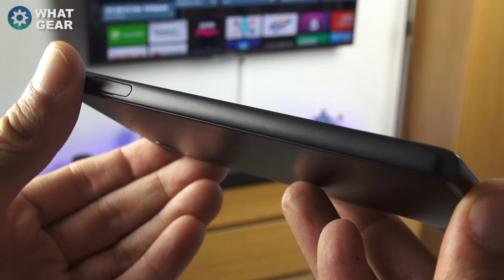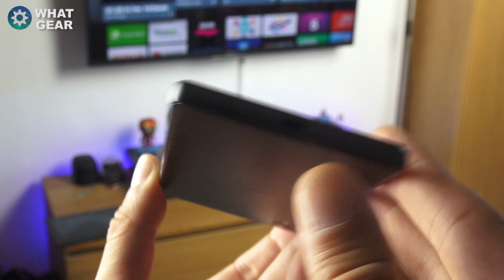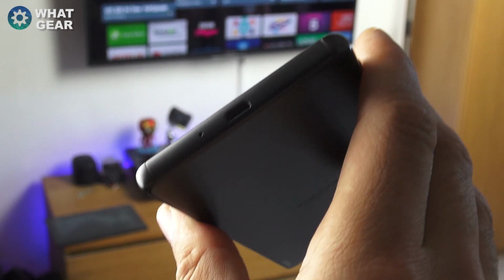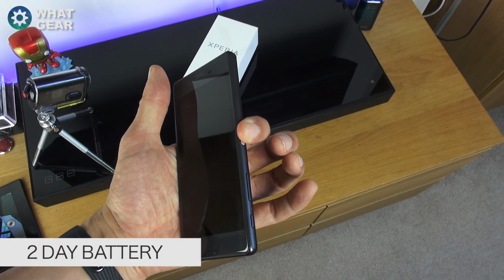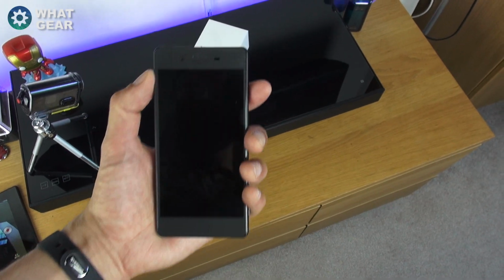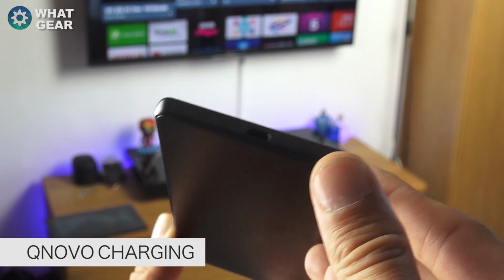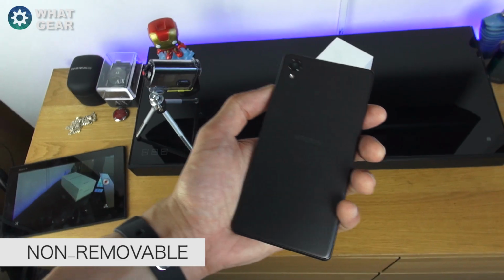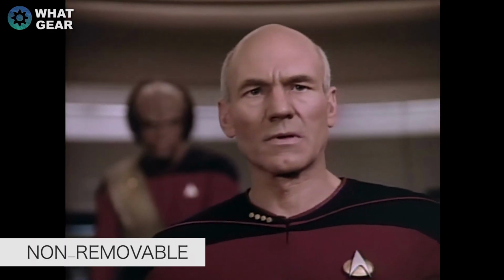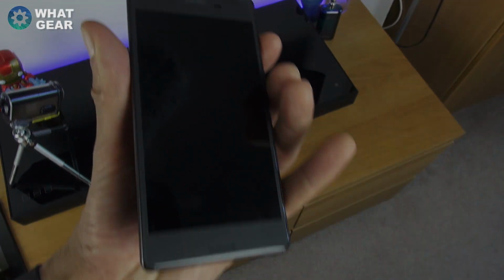But I must say I'm quite surprised to see that Sony have opted to go for a USB-B port instead of a more modern USB-C that supports faster charging. However, Sony make a bold statement here by saying the Xperia X battery can last up to 2 days, which I guess really depends on how much you use it. But what's really interesting here is Sony's QNOVO adaptive charging technology, which Sony say will give your non-removable battery a longer lifespan in the long run. And that's right, I said it, non-removable battery. But it will live longer, so long live your Xperia X battery, and it gets another thumbs up for that.